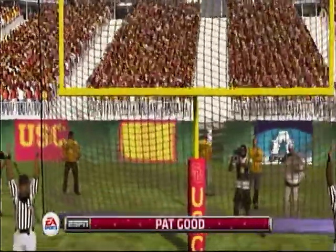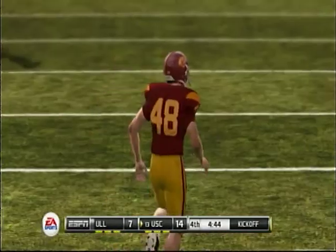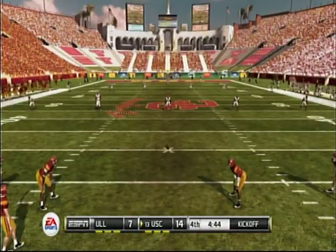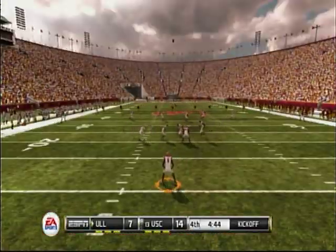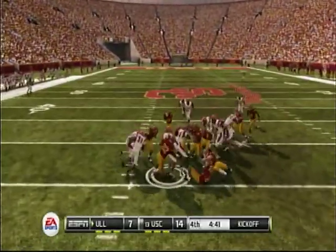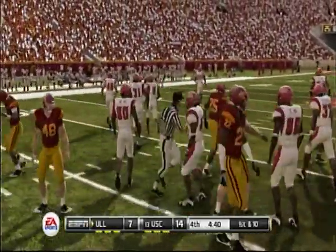And here's our drive summary. USC lines up for the kickoff. And he's taken down at the 26. The finish line's in sight. Let's see who wants this one more.